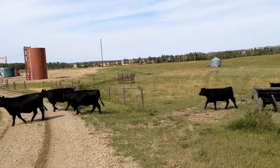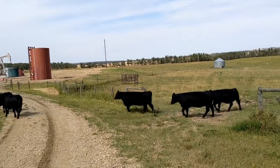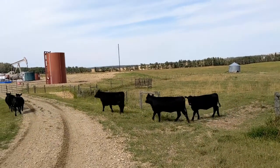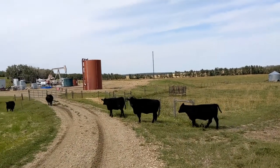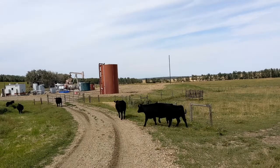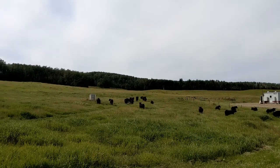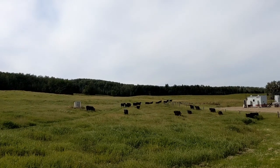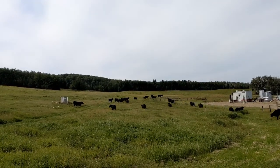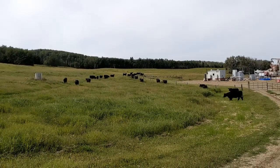Is that her? Oh, if I didn't notice her, that one's got a horrible front foot. I don't know what happened to it. Hoof is growing crazy. Oh, now the next question is, do they see the poly fence? Uh-oh. Hopefully they stop. That's a good sign.